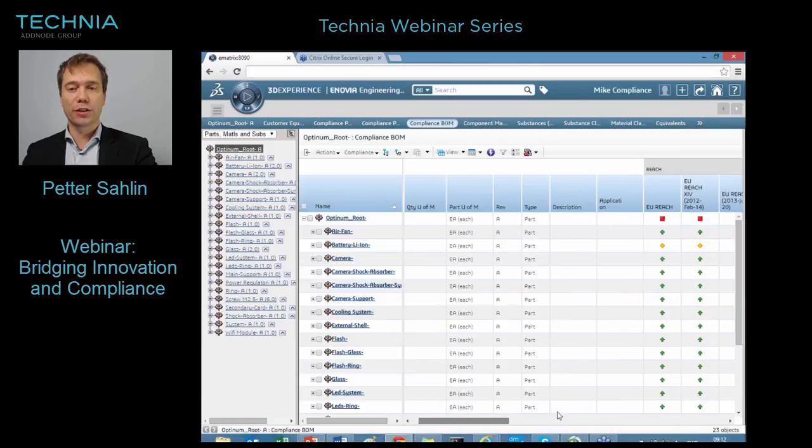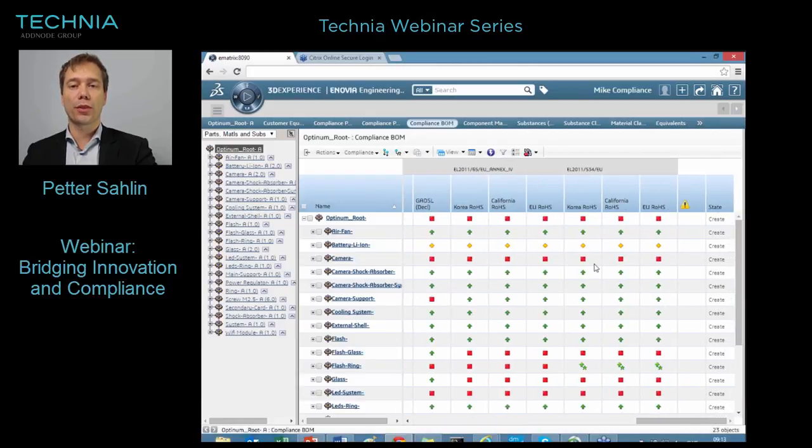And this will give me, among many other regulatory domains, a bottom-up bill of material or product view on the compliance status for different levels. So on the top level for this 3D scanner, I can see that for many different regulatory domains, it has a red status, meaning it's not compliant. And I can also drill down into the structure and see that there are subsystems here which are non-compliant.